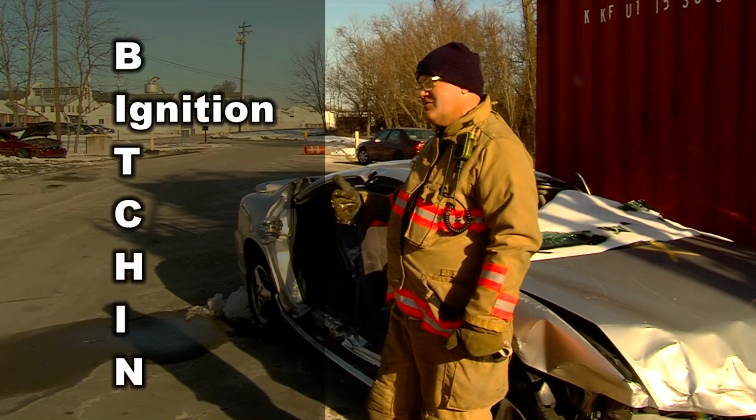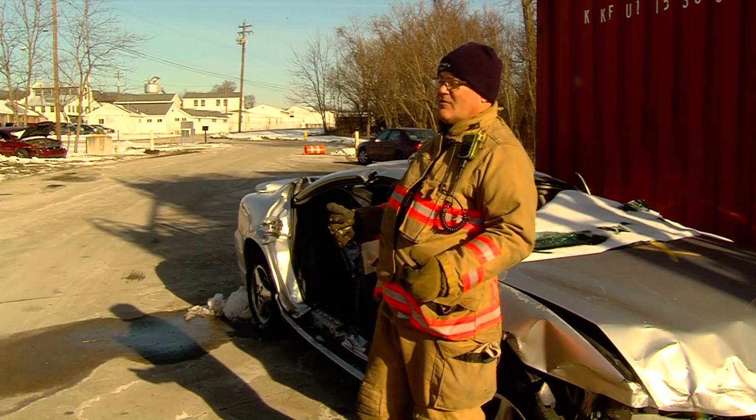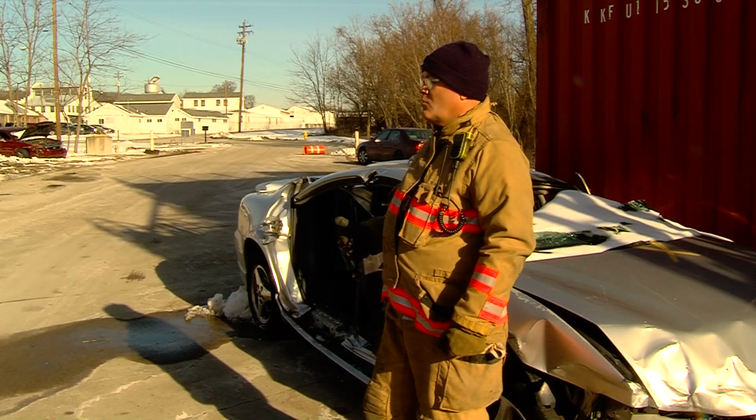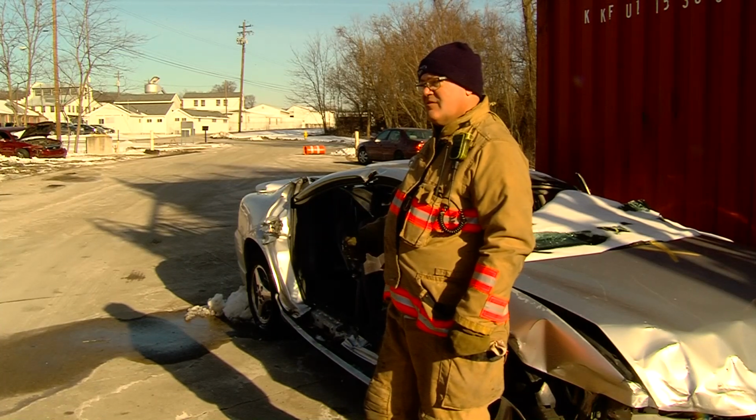Secondly is I for ignition. You want to kill the ignition in the vehicle. People that have auto accidents forget to turn the vehicle off all the time, or in weather like this, they're going to keep it on so they can stay warm. What you don't want is a semi-conscious patient to wake up and try to drive away on you. So kill the ignition right away.